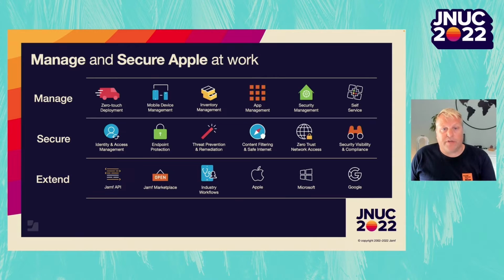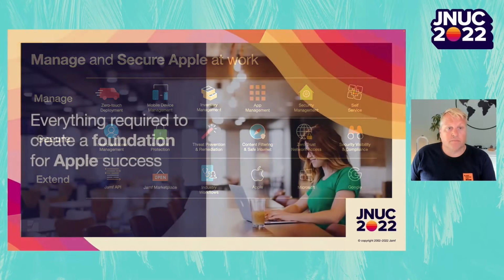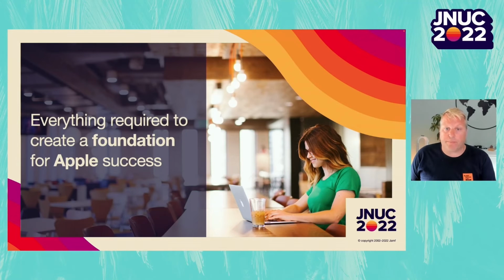Jamf is the only company in the world that provides complete management and security solutions for an Apple-first environment that is enterprise secure and consumer simple, while protecting personal privacy. Jamf preserves the native and consistent Apple experience that people expect at work. Jamf is the foundation for Apple's success at work.